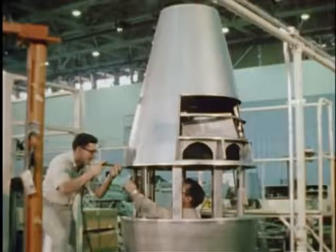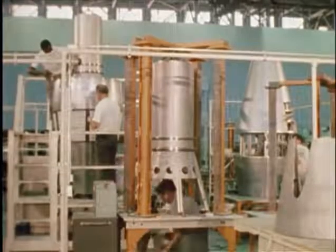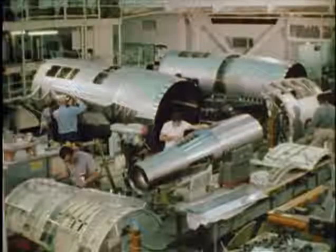We didn't even have tools that you could use to develop titanium and to bend it and to shape it and to make an airplane. So we had to start by designing tools. It was a gigantic undertaking.